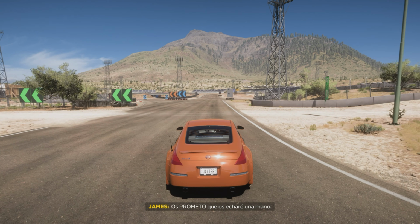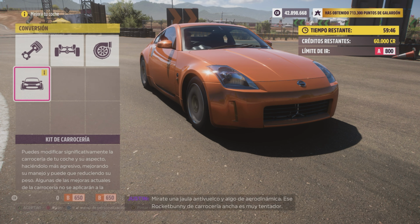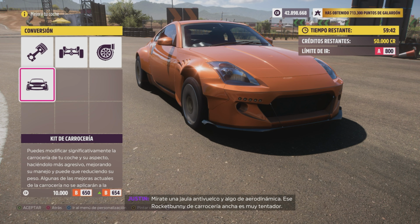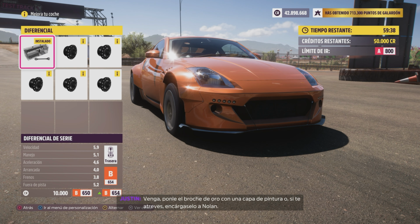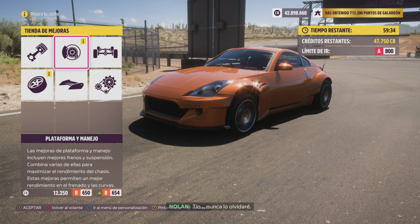Let's start with new wheels and tires. Now for new brakes, diff, springs, and a big fat turbo. You probably want to look at a roll cage and some aero, too. That Rocket Bunny wide body is pretty tempting. Now finish it off with a paint job. Or, if you're really brave, let Nolan do it. Man, I'll never live that down.